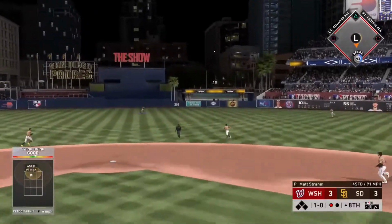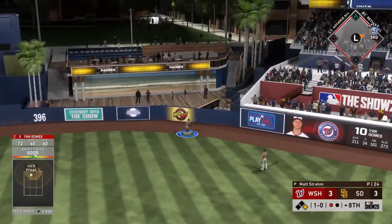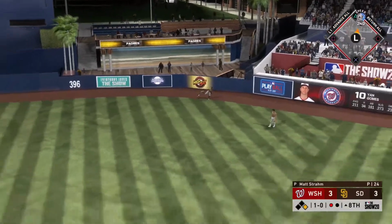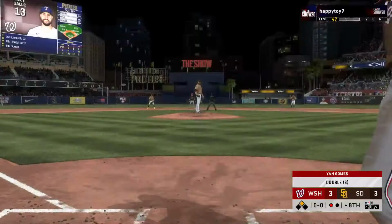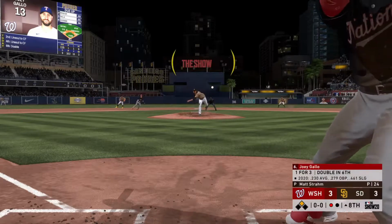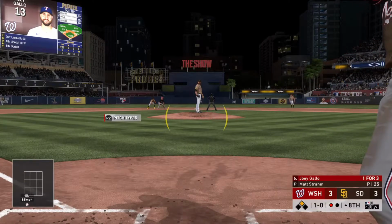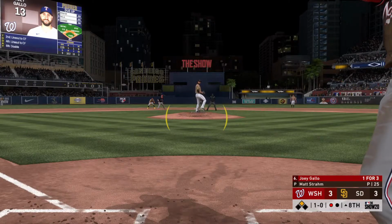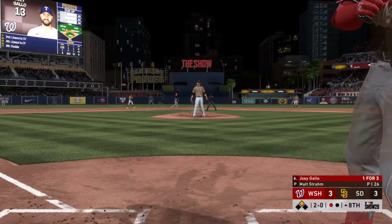Liner toward right center. And this is into the alley and ought to be good for extra bases. And he is into second base with 1 away as the go-ahead run. Now back to left field. Here's Joey Gallo now. As he'll take a look at a slider here that misses for ball 1. He's working on a 1 for 3 thus far. And this one's too far inside, ball 2.